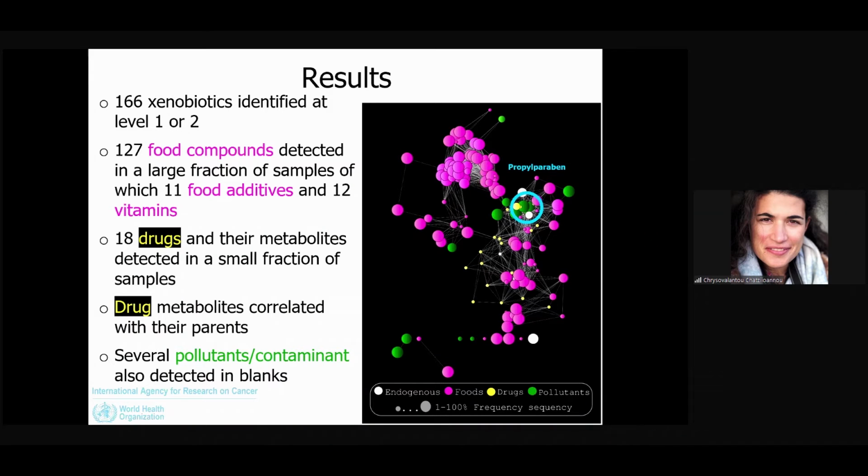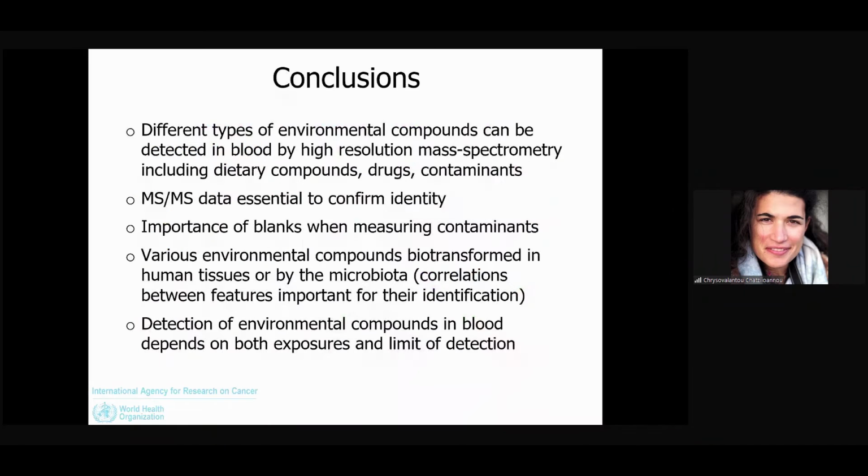An interesting observation is the high frequency of some pollutants such as propylparaben, and this compound was detected in the blood samples, but not in the blank samples that we used in the analysis. On the contrary, other frequently detected pollutants such as triethyl phosphate were also detected in blanks. And this raises an alarm about the criteria of reporting a compound in such agnostic studies, where it is not feasible to take specific precautions for certain classes of compounds.